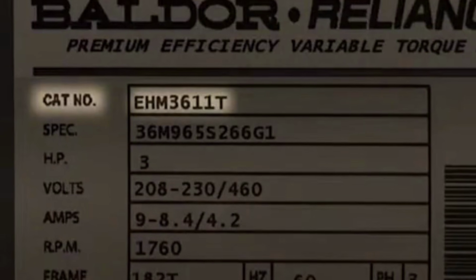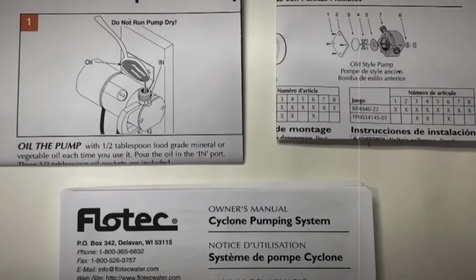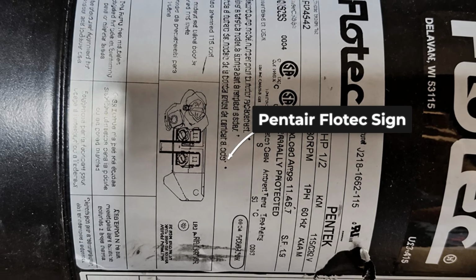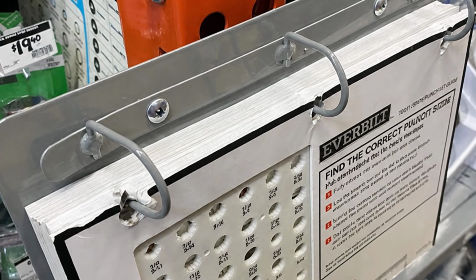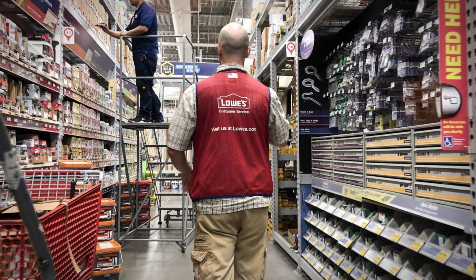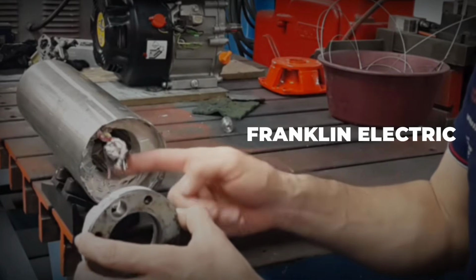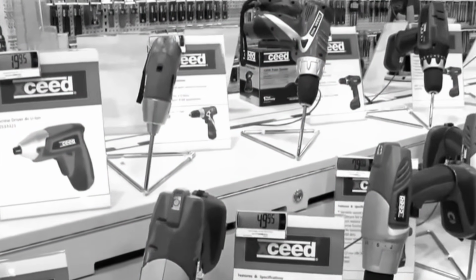Now look at whose names those actually are. County Line is Tractor Supply's house label, and the address printed inside its own product manuals is Wright Street in Delavan, Wisconsin, which is Pentair and Flowtech. Everbilt belongs to Home Depot and is built by third-party contract manufacturers it declines to name. Utilitech is Lowe's, and Red Lion is Franklin Electric's own budget line, sold by the same company whose motor sits inside the premium pump you were about to pay triple for.